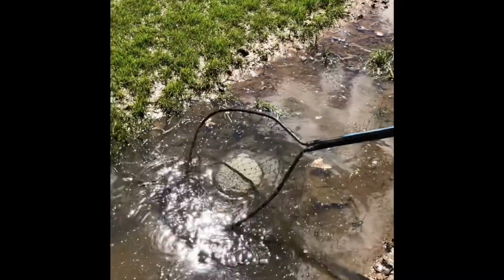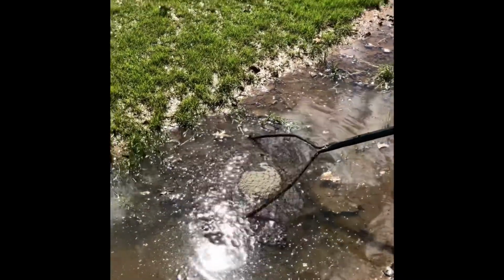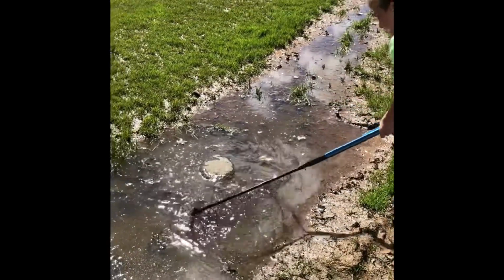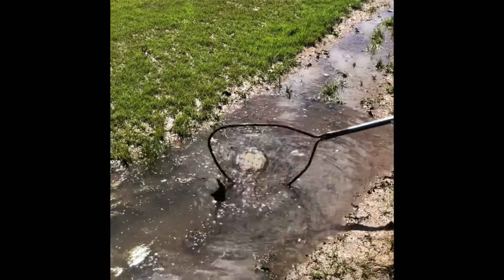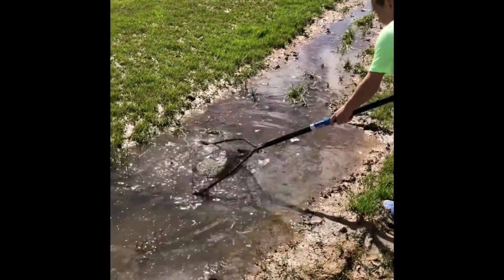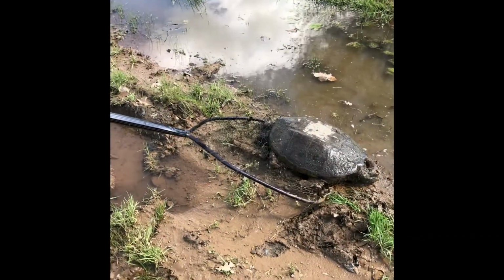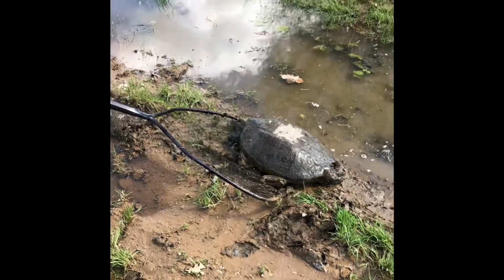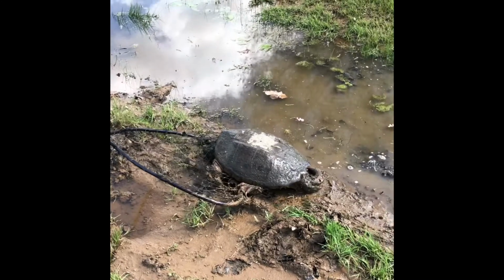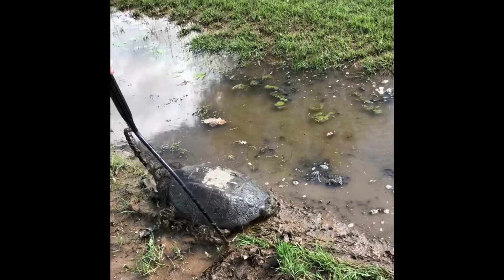Can I get you to move any? Can I see if I can catch him? Oh, sorry. We're giving you a way to get out, dude. Just take that. Yeah, he's halfway out. Yep, like that. There you go. Perfect.